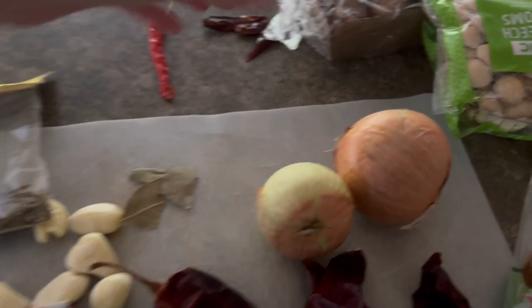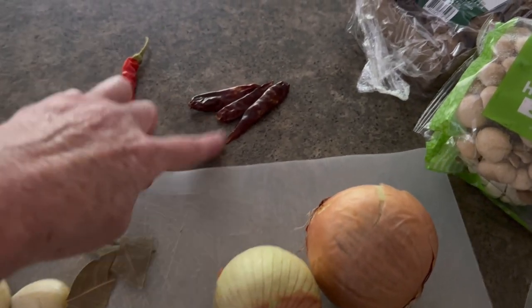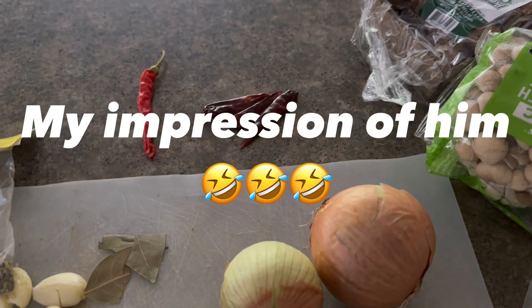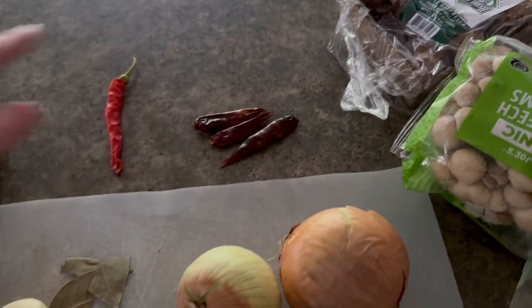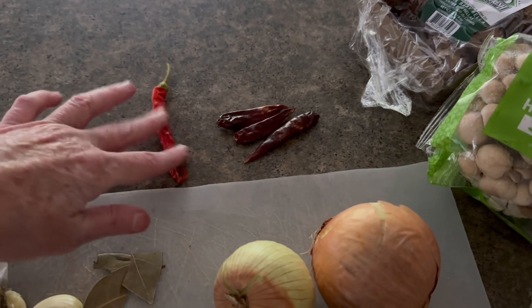And I wanted to show you this. It calls for these other chilies, but I don't want to make it too spicy because I don't want to hear Chris go, oh, it's so hot. So I'm not going to put these in there, but I just wanted to show you. And this is from this fresh one that's kind of drying out from my garage.